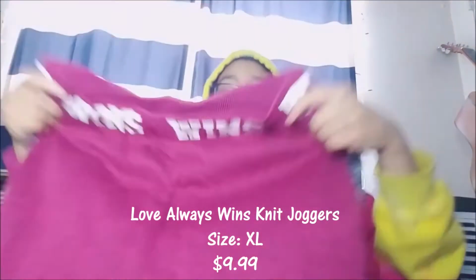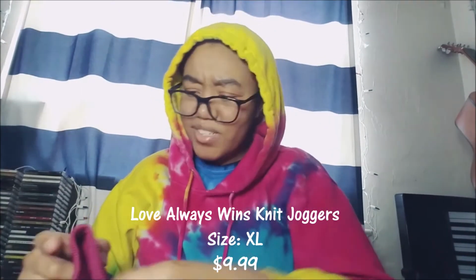I got these pants. I'm trying to talk and open at the same time. Okay, so these pants are actually from the regular ladies section, but I got them in an extra large. Like I said, Rainbow stuff don't be fitting me right, so you gotta make sure you size up. Okay, what does it say on here? Wings? I thought it said wings. But yeah, these nice burgundy joggers. It has detail on the side with checker. It says love always wins on the side right here. And even the tie thing right here is checkered.